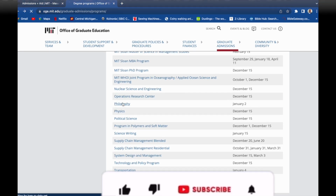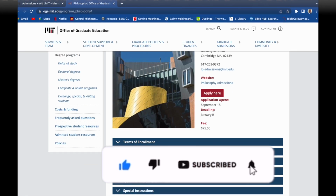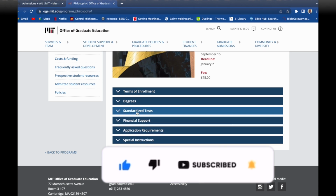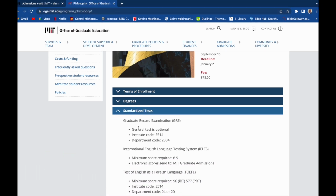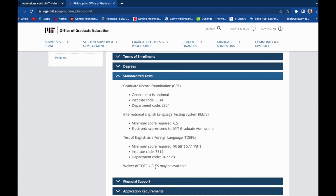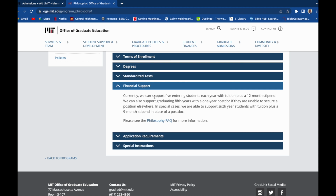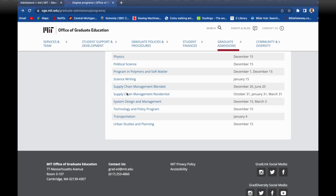Let's look at philosophy. So look at their deadline here, 2nd January. Okay, there's more time. GRE is optional. TOEFL can be waived. So it goes on. Financial support: we can support 5 entering students each year with tuition plus stipend. Yeah, we've looked at them.